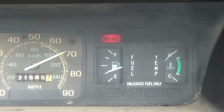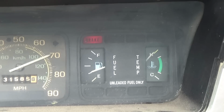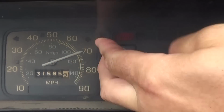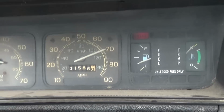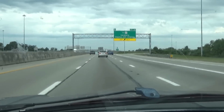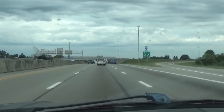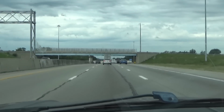Well, here we go again. Brake lights flashing. Well, this is the kind of car where you go, and it's supposed to do good news. It didn't fix it. You ruined it. We made it at least back to Dayton, so we made it back to where we were yesterday. Now we just got to do another like hour and 15 minutes.